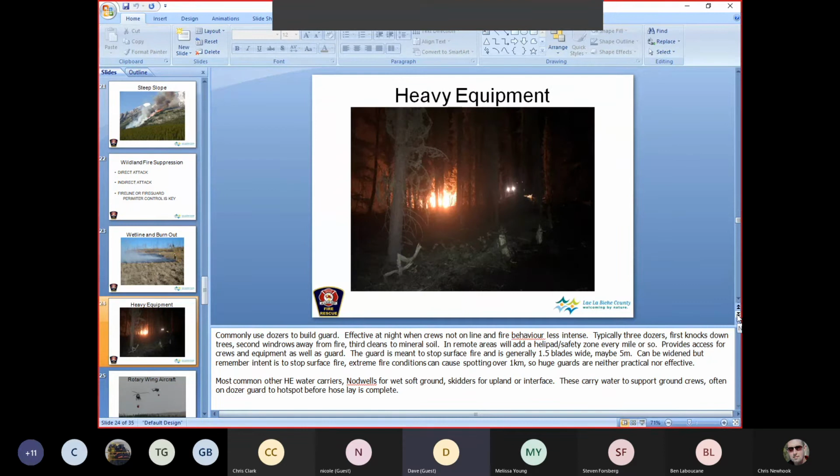So we talk about wet line, but we also talk about dry line, and that might just be where we're removing the fuel from the surface. In the mountains, and you'll see in the States, they'll do that with a hand hoe, with a Pulaski, and they're scraping away that surface. Well, our surface soils are pretty deep, so we commonly use bulldozers to build dozer guard. It's very effective in the deep soils that we have, and in the frozen soils that we have. Our muskeg will be frozen well into June.